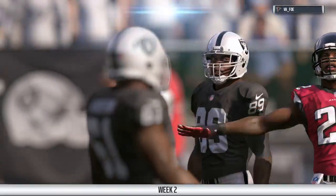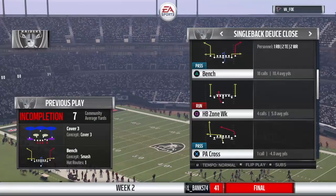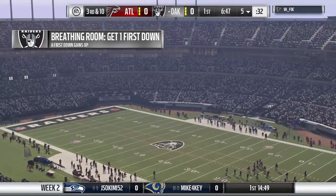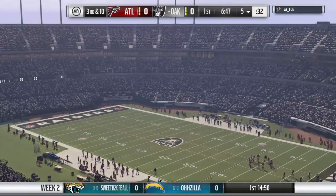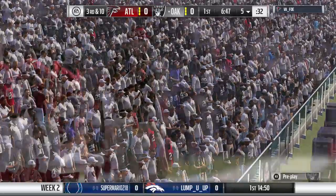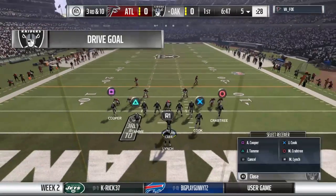It's incomplete. The starting defense for the Falcons. Robert Alford is another corner who has a lot of versatility. He can go out and cover the tallest wide receivers and work inside against the shifty slot receivers. So now an early 3rd and 10 here on their opening drive.